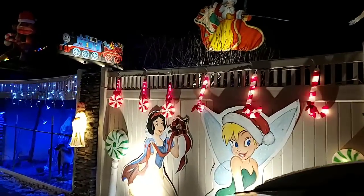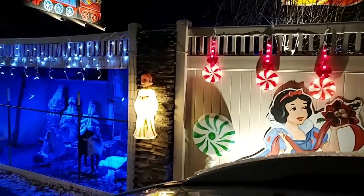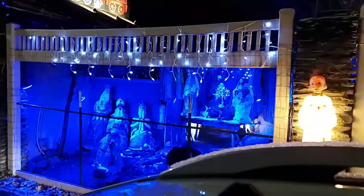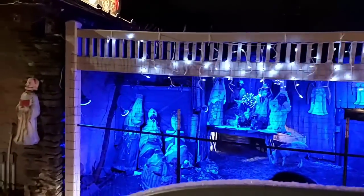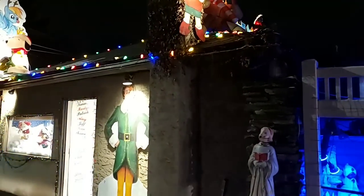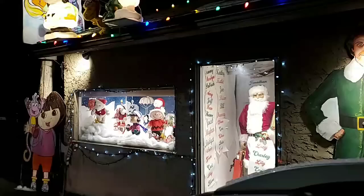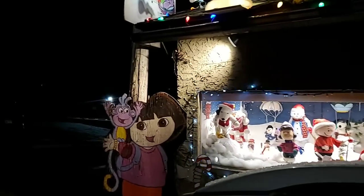Tinkerbell and Snow White. And the live animal room, which we'll get a closer look at once we get out of the car, but there are live animals in there. And of course, it's my favorite color. And Bart Simpson and Buddy the Elf. And then we got a little minion archway. And Santa's list. We'll have to see if our name is on there. And Dora the Explorer.